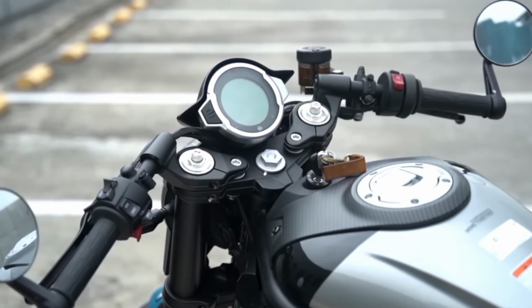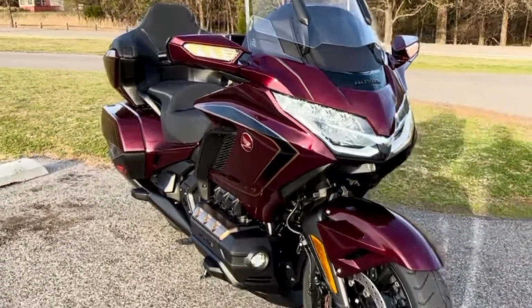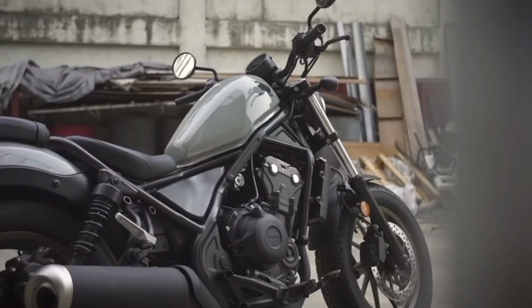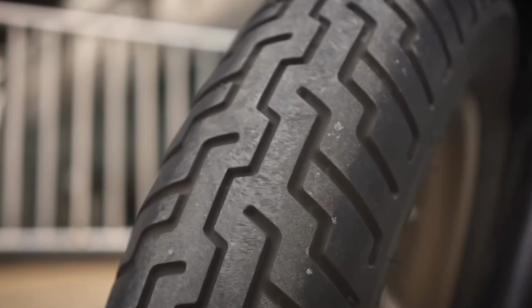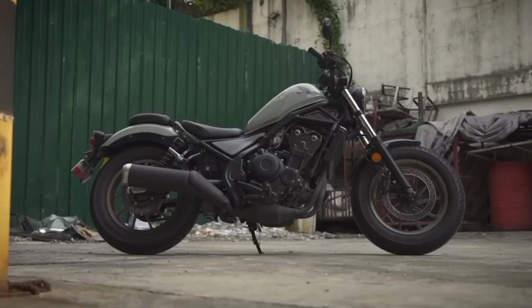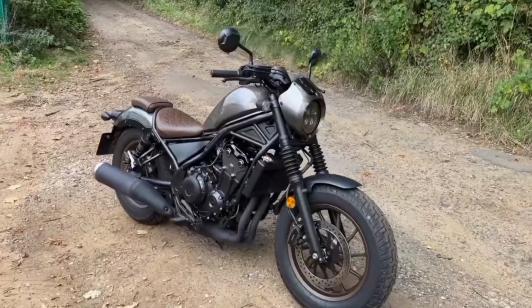Let's start with the motorcycle Harley should have built 10 years ago, but never had the guts to. While Harley scared off new riders with overweight bikes and inflated price tags, Honda rolled out the Rebel 500. Simple, lightweight, and priced under $7,000. It doesn't try to shine, scream, or intimidate. It just shows up, delivers the ride, and earns respect without the noise. And that's exactly why it's such a threat to Harley.